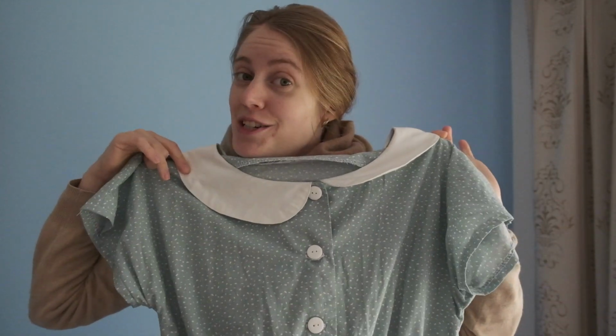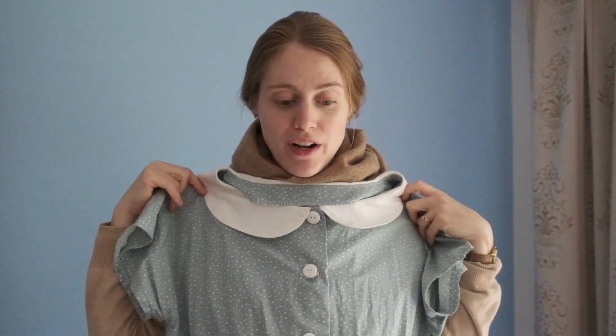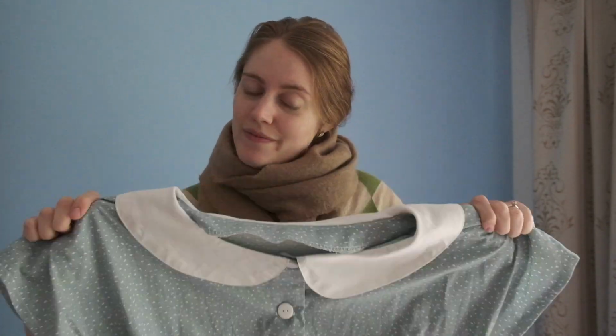But I will reattach once I have redone the top part. Thankfully, I've got enough fabric left. I might have to buy some buttons. I don't think I've got any buttons that will do the trick, but I don't know where I'm going to get them from, but we'll see.